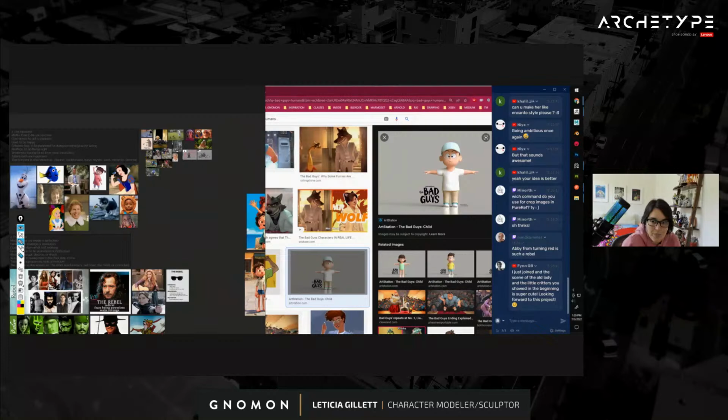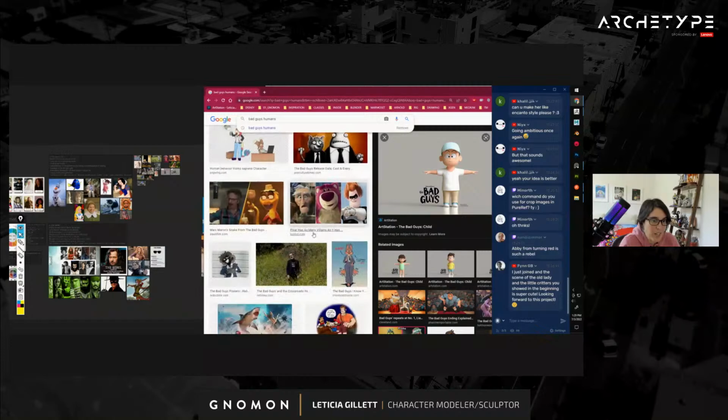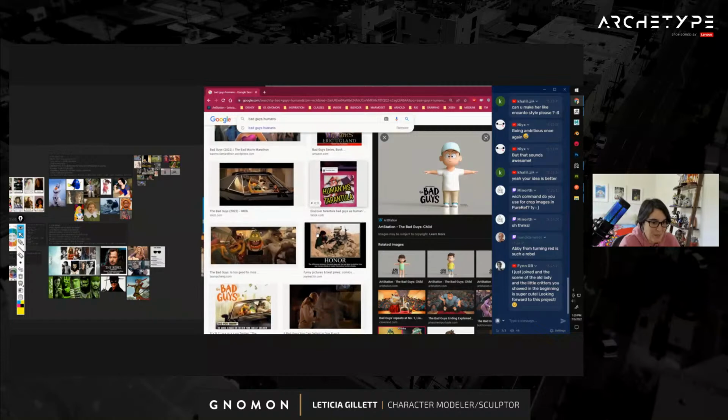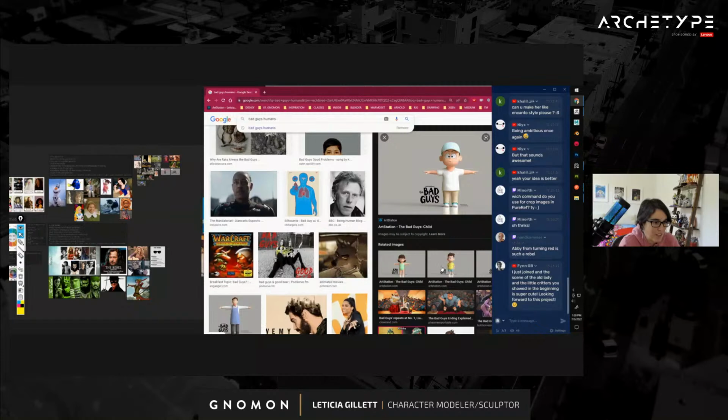Finn said, I just joined in the scene of the old lady and the little critters you showed in the beginning. Super cute. Looking forward to this project. Yay! Thanks, Finn. That was so fun to do and nerve-wracking. I don't know if I mentioned to you guys, but it's very nerve-wracking to concept live in front of people. So it's definitely taking me out of my comfort zone, which is not a bad thing. Sometimes you need that push to test your limits. So I'm seeing this as a good challenge, not a bad challenge.